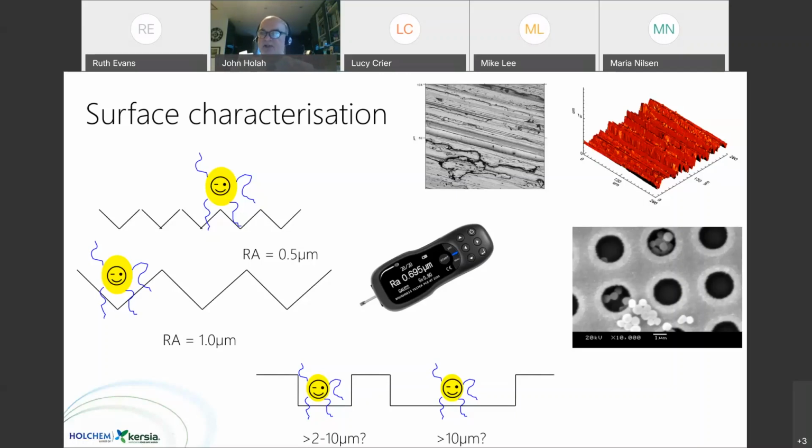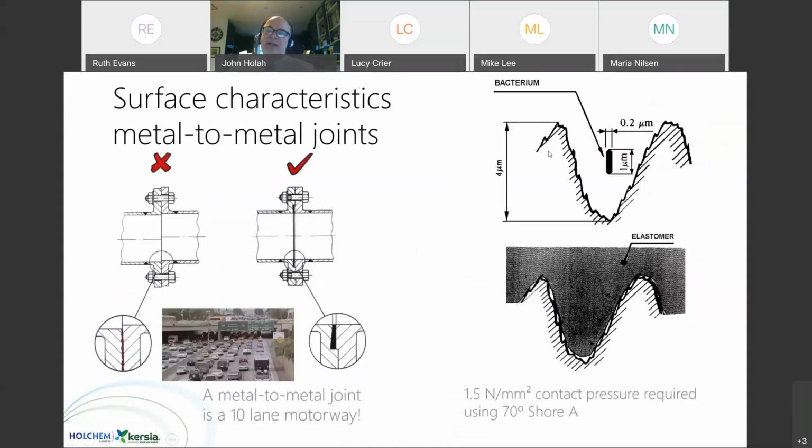Most guidance documents suggest a surface finish of less than 1 micron. And we can then start playing games with, well, does a crevice need to be where it's retaining microorganisms, to where it's large enough for cleaning fluids to get in and remove them. And it's not always the concept of a straight line, and we see a picture at the top of a polished type 4 surface, but it also relates to surface features and how they trap microorganisms.